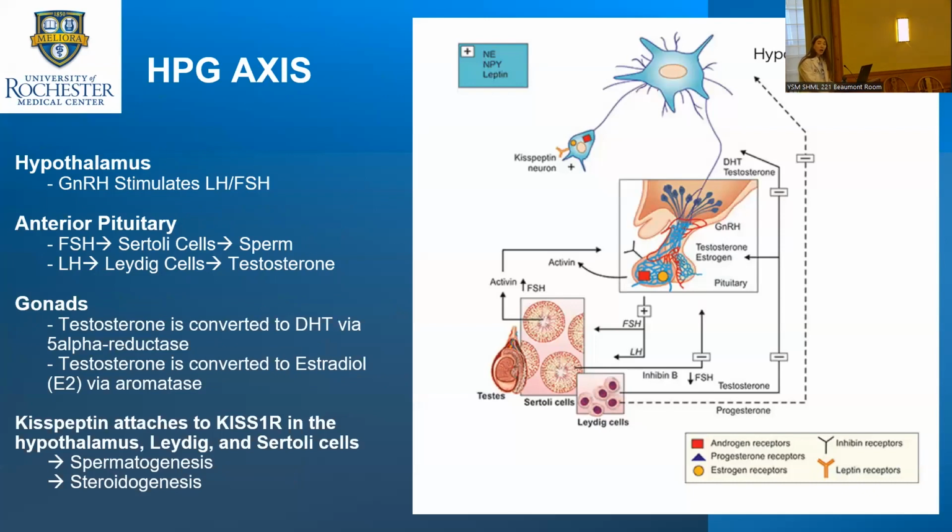All right, before we talk about the values on infertility evaluation in obese patients, it's important that we cover normal. So let's review the normal HPG axis. From the hypothalamus, we get GnRH. It's released and stimulates the release of FSH and LH from the anterior pituitary. FSH stimulates Sertoli cells, which lead to spermatogenesis, and LH stimulates Leydig cells producing testosterone.